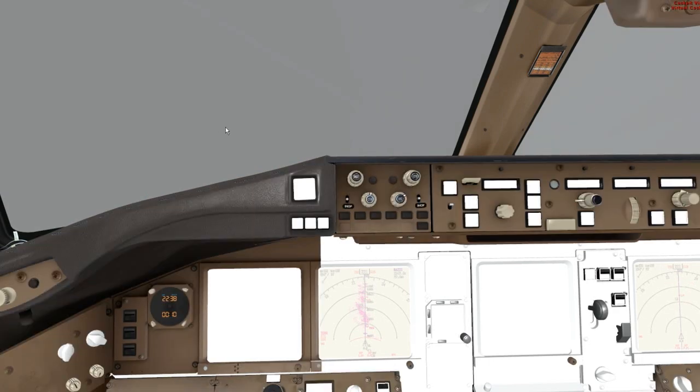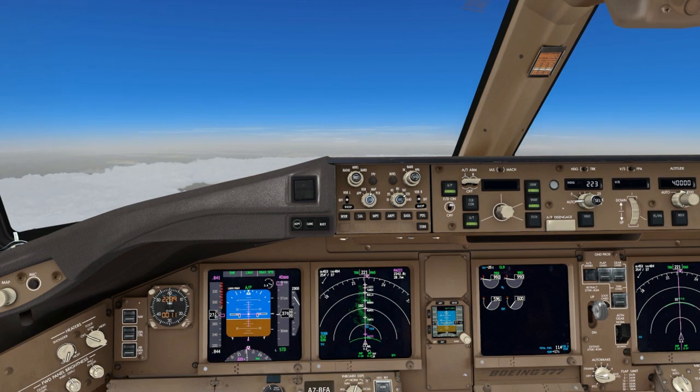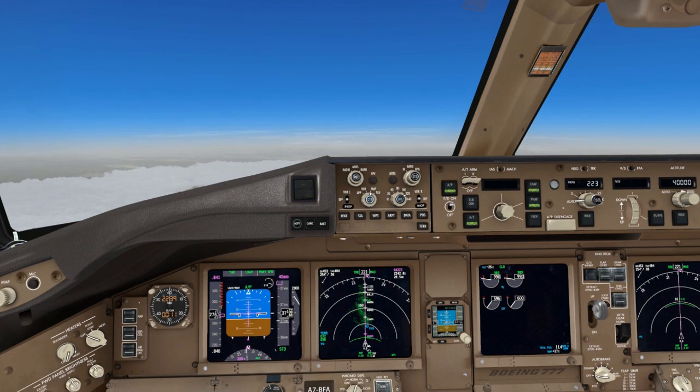Bad looking plane, the old 777, even in the freighter version. Qatar 409, report current Mach number. Qatar 409 is Mach 0.84.